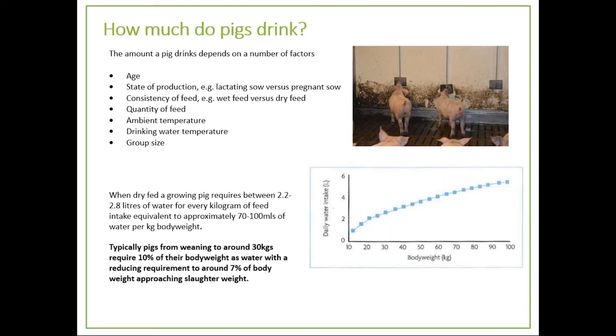Dry feed versus wet feed, obviously the amount that the pig is drinking independently of the wet feed will be affected by that. In general, the quantity of feed does tend to govern very much what the pig requires to drink. So on dry feed, a pig is usually taking about 2.5 times the amount of water for every kilogram of dry feed that it needs, which is the equivalent of about 70 mils per kilogram body weight. Slightly more towards the younger end of the pig when the body mass of water is higher, and slightly less as the pig ages. Ambient temperature obviously has an effect on the water requirements of the pig, depending on whether the pig is within its thermoneutral zone.